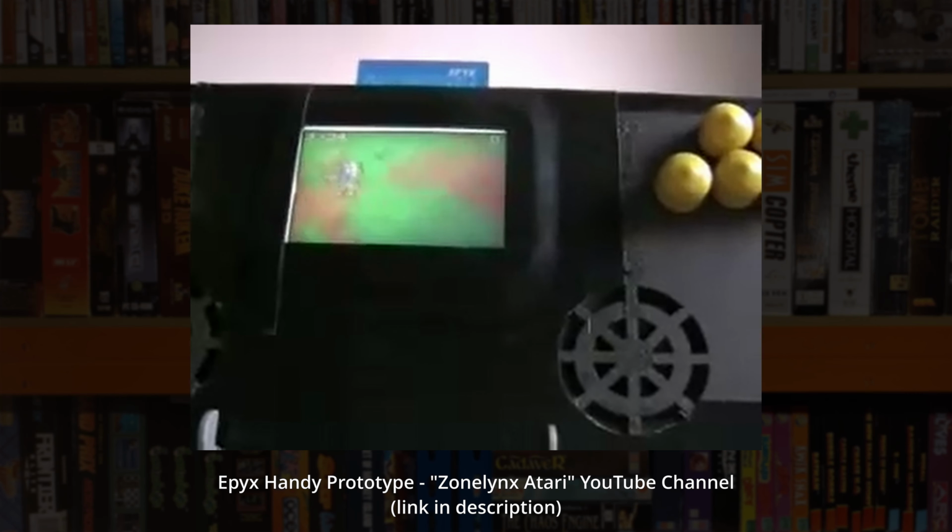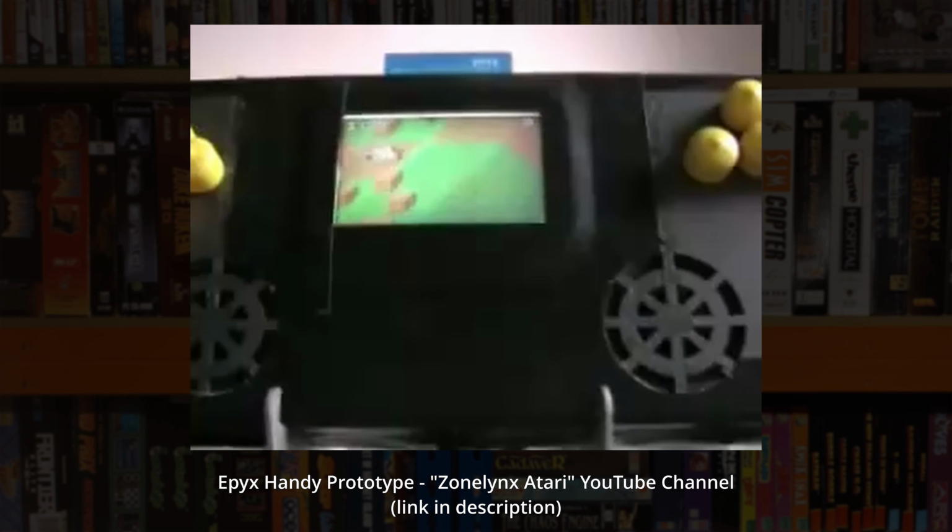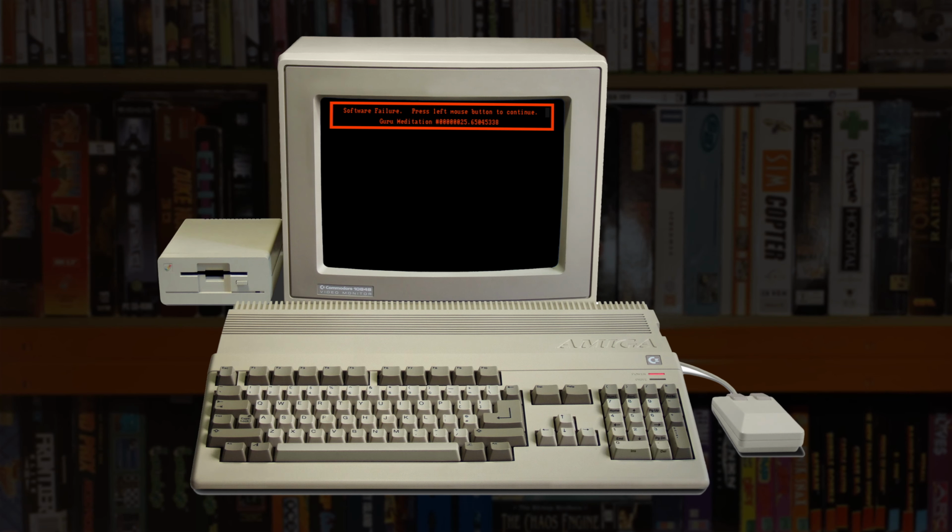Sadly, the cash-strapped Epyx went out of business the year the console launched, leaving Atari to handle things on their own, who in a cruel twist of fate ended up having to buy Amiga machines from arch-rivals Commodore to be able to continue to support the Lynx's software development toolchain.